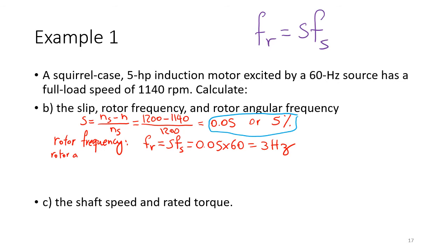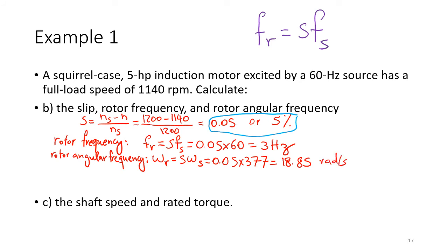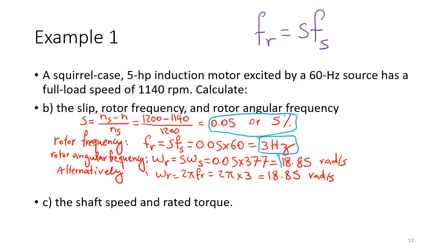Rotor angular frequency omega r can be calculated as S omega s, which is equal to 0.05 multiplied by 377, which is equal to 18.85 radian per second. Or alternatively, we could say omega r is equal to 2 pi fr, which is equal to 2 pi multiplied by 3 hertz, and it gives very much the same value.